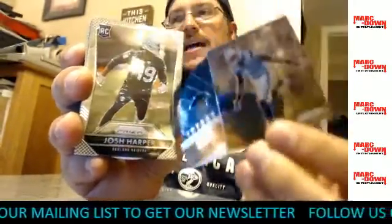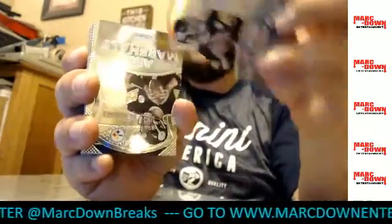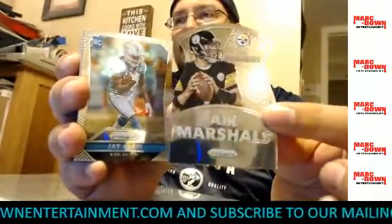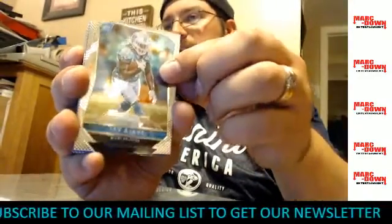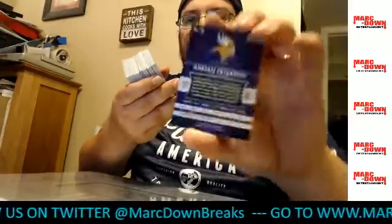Intros. We got Cam Newton. Josh Harper. Tony Dorsett. And Air Marshals Big Ben. That is the Prism. And that is the base. All about that base, about that base. Jay Ajayi, rookie. Richard Sherman. And Adrian Peterson, Blue Wave. 25 out of 150.